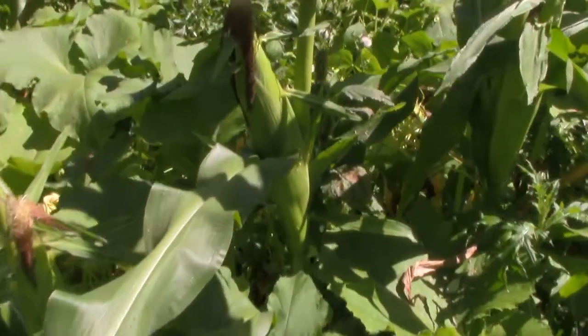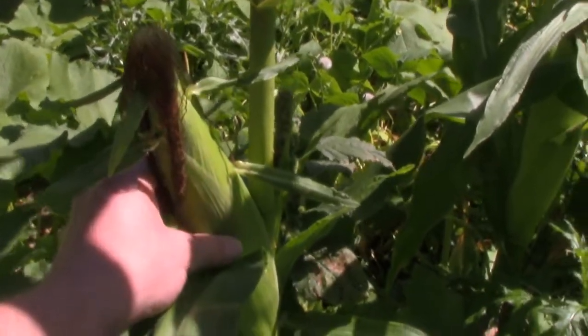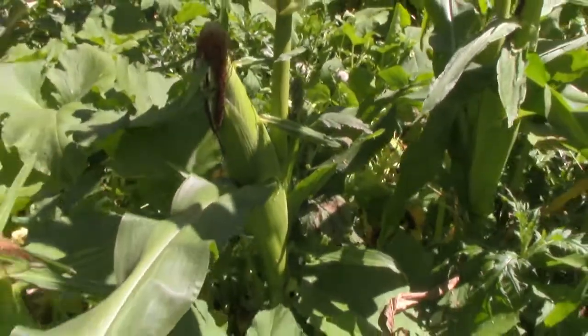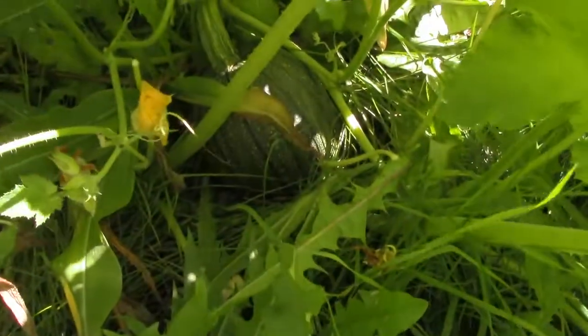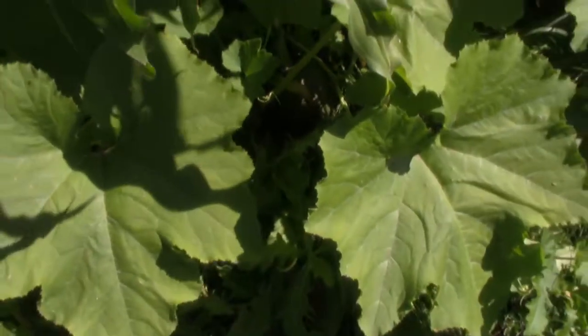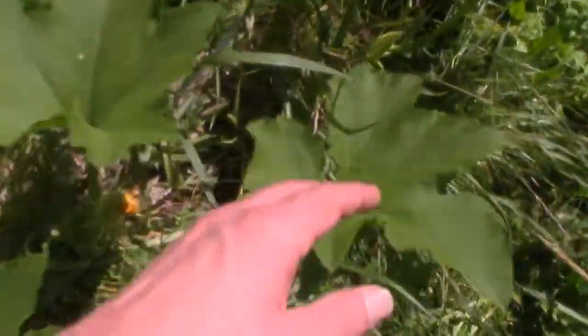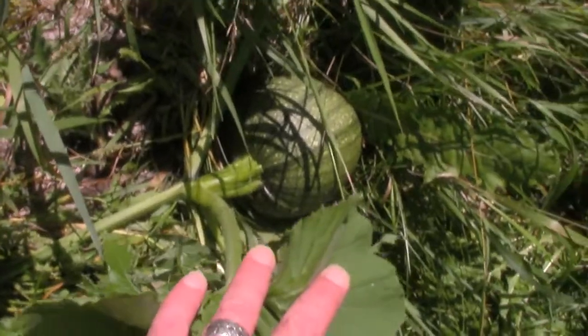All right, let's just pan over a little bit and look at the Three Sisters garden while we're here. Looking at some pretty decent looking corn right there. I don't feel too much development in those kernels, but still got some time. That's not a bad looking pumpkin. Well on its way to becoming something. Gotta like that. And this is all pumpkin vine coming up. This Three Sisters garden has just done so well for me this year. I'm so pleased. There's another nice little pumpkin right there.